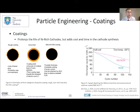There's wet coating, which would be sort of in process, where you have a wet solution and coat the material with that before drying, and forming this coating through typical chemical processes. There's core shell, which I will discuss a bit later, and the ultra thin film coating, which is using methods such as atomic layer deposition or chemical vapor deposition, which is a very specific and costly procedure, but this small thin layer does improve the performance.